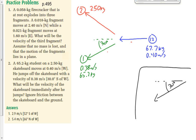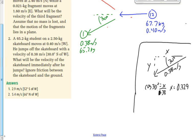Here's my 30 degrees. This is the x component of it. Here's the y component. The speed is 0.38 meters per second. Let's get rid of that funny angle. Let's say cosine 30 degrees is equal to adjacent over hypotenuse. I get 0.329. Anybody else get that? Simon? Let's do the y component now. The y component is the opposite side of the triangle. So let's say sine 30 degrees is equal to opposite over hypotenuse. And that one's going to be simply 0.19 meters per second.